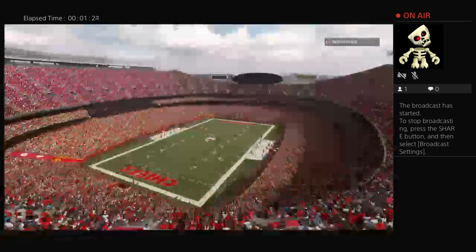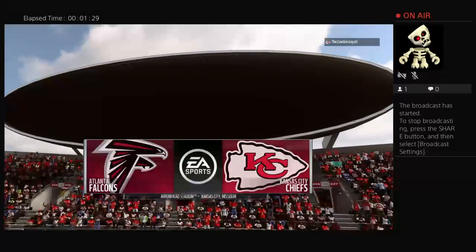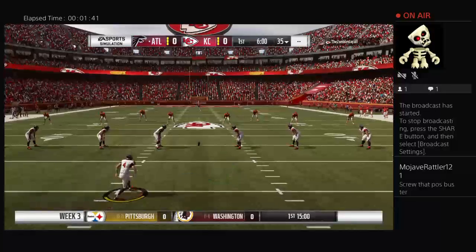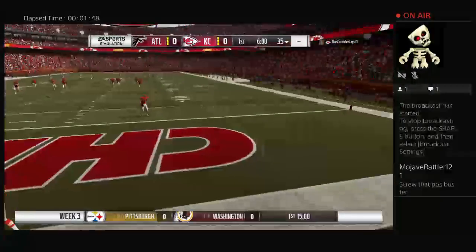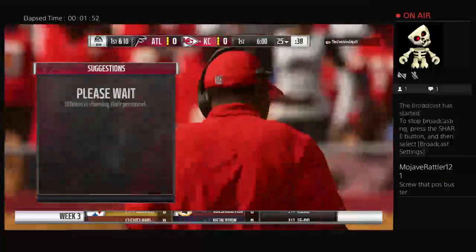All right, Coach, from one of the loudest venues in the NFL, there's a look at Arrowhead Stadium here in Kansas City. The scene a few moments ago, here it is. It's ready to do battle between the Atlanta Falcons and the Kansas City Chiefs. And that'll carry over the back line of the end zone for a touchback.